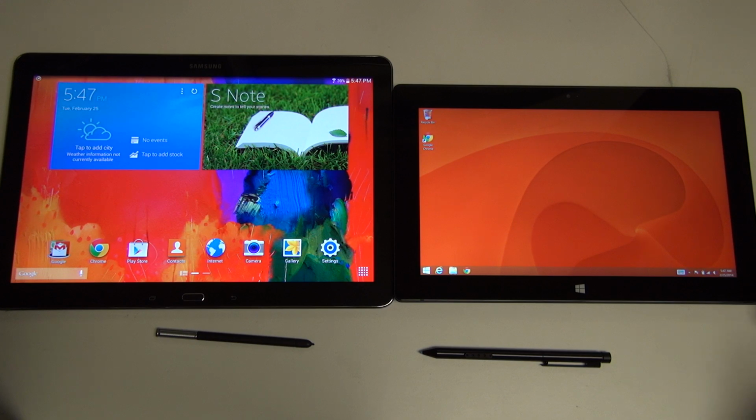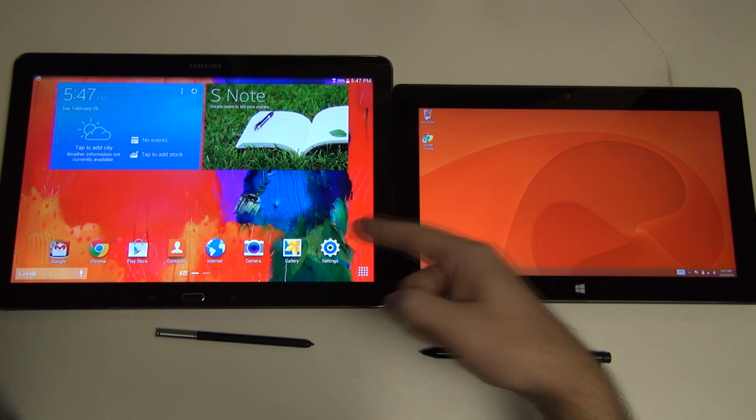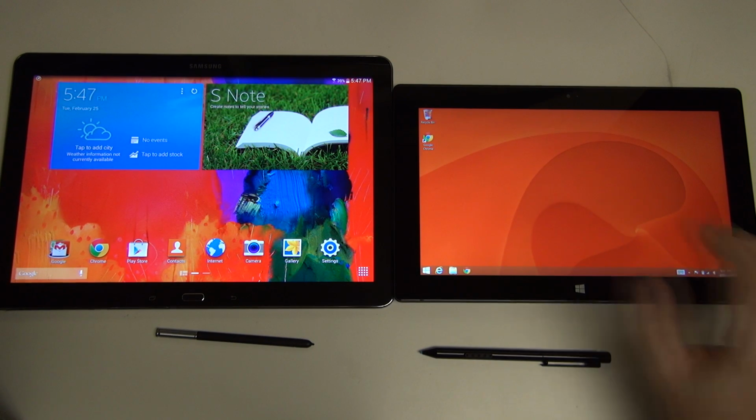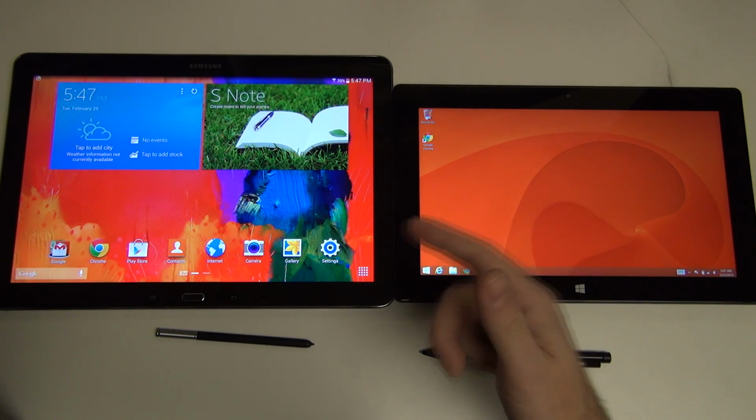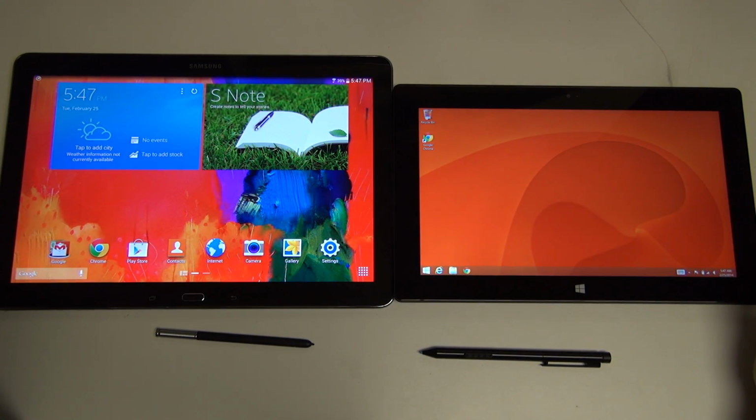Both have Bluetooth, of course, Wi-Fi, dual band functionality, no AC here on the Surface Pro 2. You do have AC functionality on the Galaxy Note 12.2. I mentioned micro SD card slot for storage expansion, Bluetooth 3.0 on both devices, surprisingly, but it's just something that Samsung added to the Note 12.2.